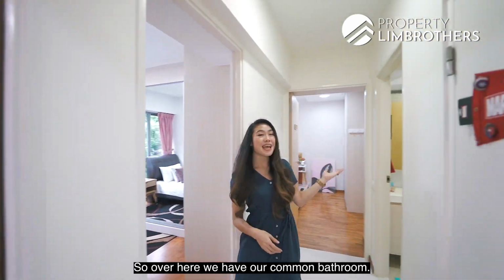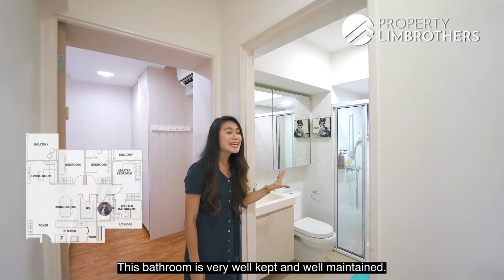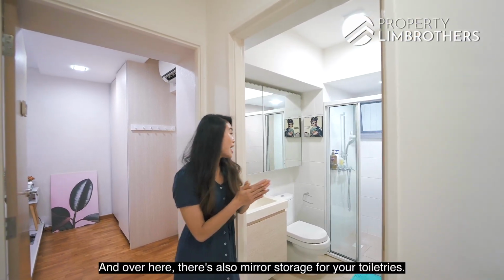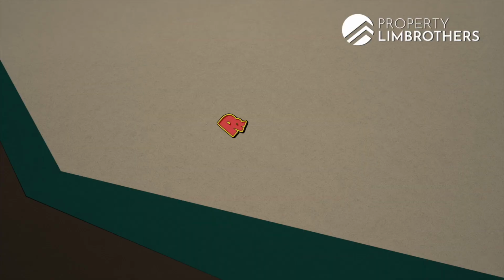So over here we have our common bathroom. This bathroom is very well kept and well maintained. There is a shower screen and a ventilation window to keep the moist out. And over here, there's also mirror storage for your toiletries.